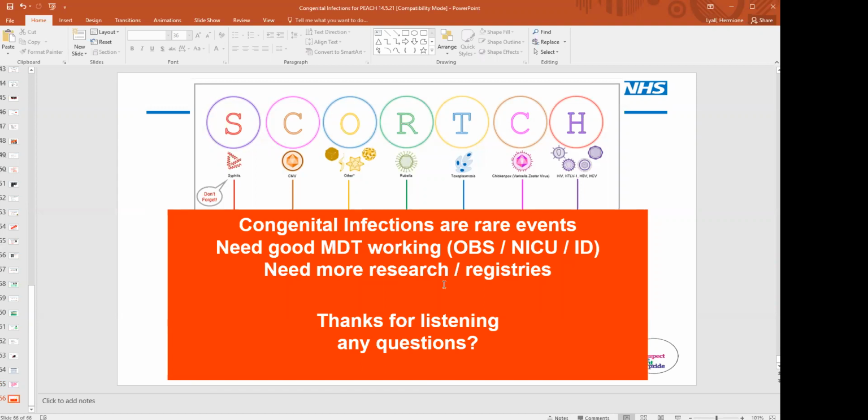So congenital infections are rare events, and we need to make sure that we're working together with all the members of the MDT, the obstetricians, the midwives, the neonates, the infectious diseases team, so that we can make sure we optimize treatment before and after delivery. We need to think about what kind of infection screening we are doing in pregnancy, and might we be getting to a point where we should change or broaden the infections we're looking for. And it's absolutely the case that we need more research and better registries of congenital infection, which are international and help us to gather more information.